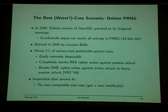And it breaks the Diffie-Hellman cipher suites against any kind of active attack because the Diffie-Hellman suites are authenticated by the RSA private keys. And there's some fancy passive attacks you can do as well that Hovav Shacham, Scott Yilek, and I showed a few years ago. But no one's going to do this, and since everybody uses RSA, it doesn't matter. So if you have this problem, it's actually imperative you do something about it. And you actually have to fix it.